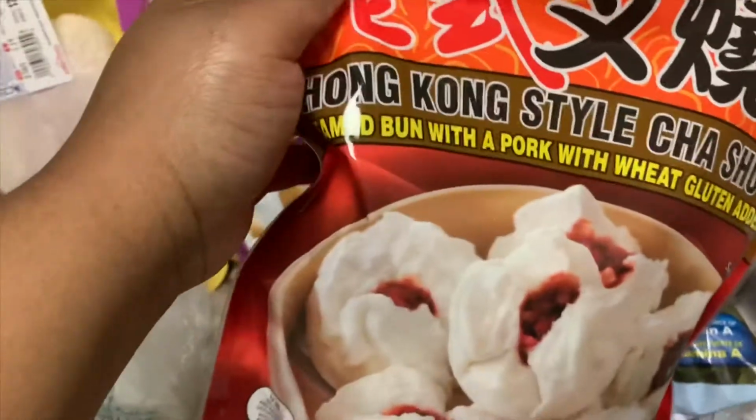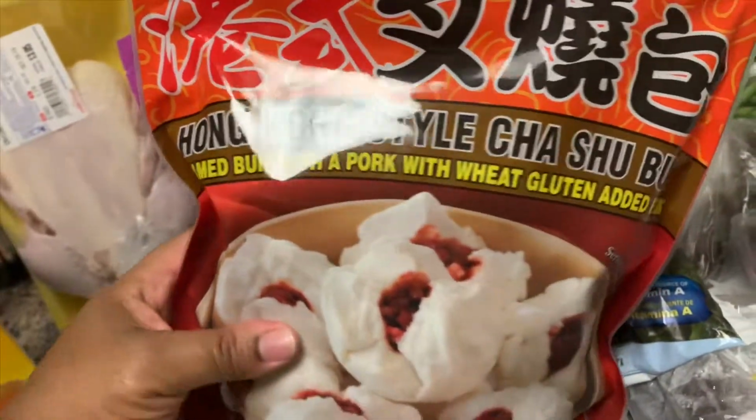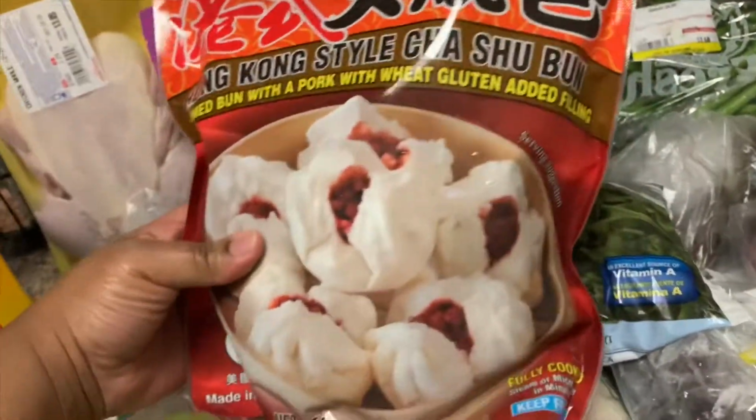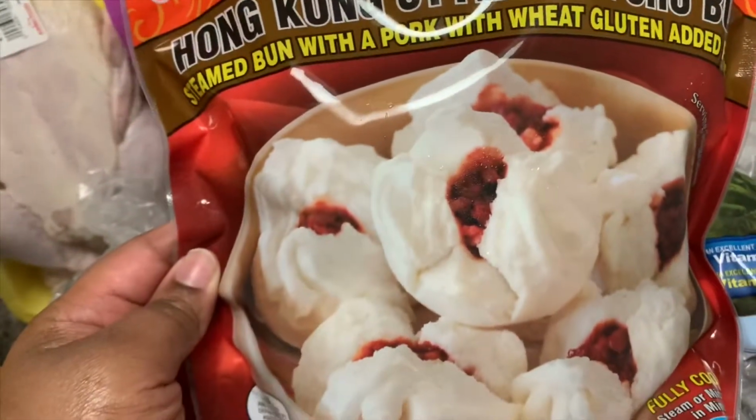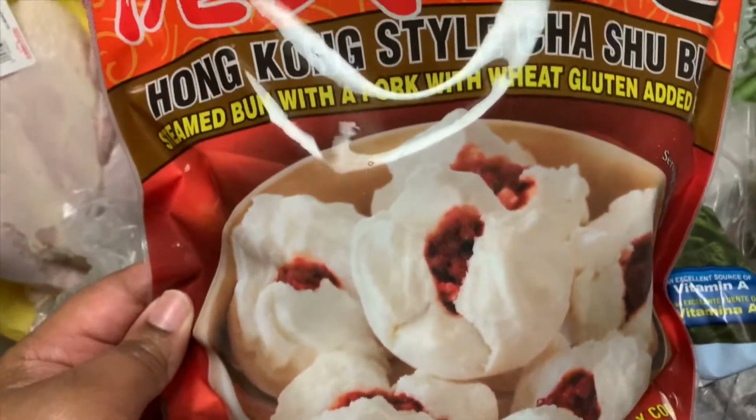He picked up these Hong Kong style buns. Now, y'all, if y'all never tried these, they're pretty good. So they're like a bun, and then the inside it has some meat filling. So it's with pork.